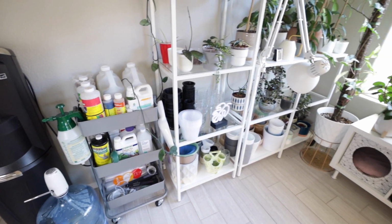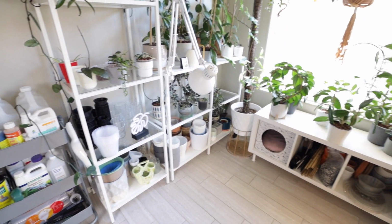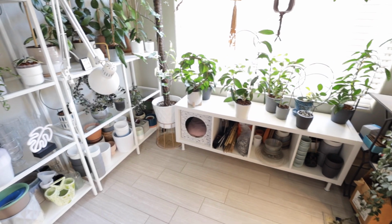Okay guys, thanks so much for coming into my home and helping me organize my bins. I wish you could be here in person to help me for real. I hope this gave you just a little bit of motivation to maybe do this to your own space if it's something you've been putting off.